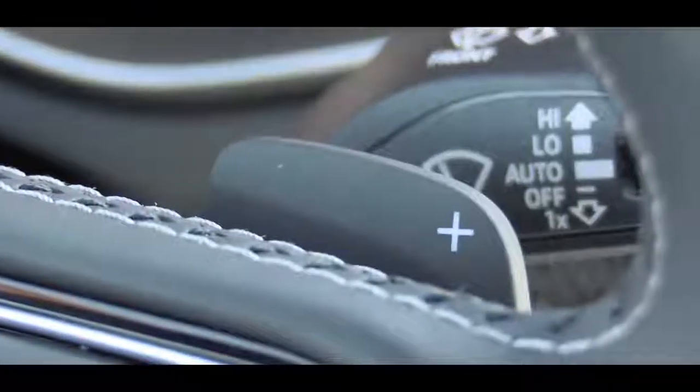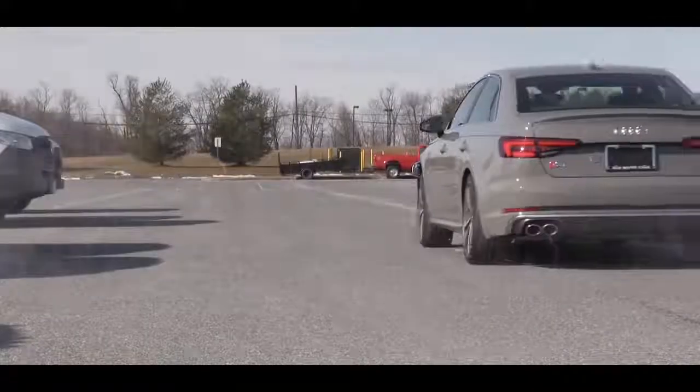I can't stop laughing. This car is nuts. The paddle shifters are absolutely instantaneous, as they always have been in Audi. So definitely a fan of that. Acceleration is absolutely ridiculous. Really, there's no possible way you cannot have fun in this car.